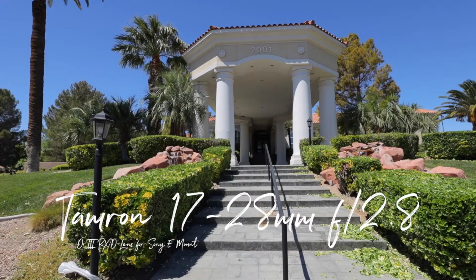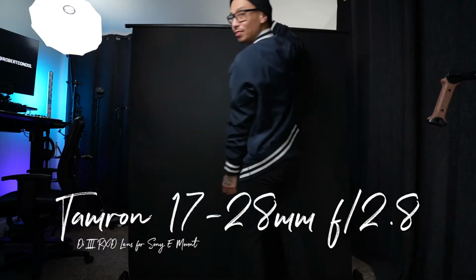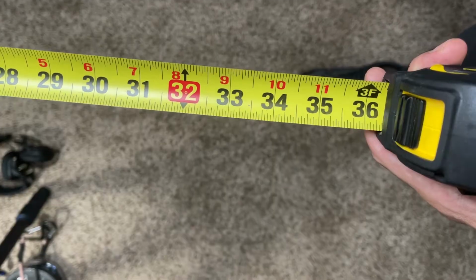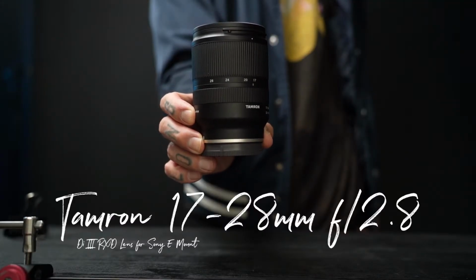If you're like me and you shoot real estate videos, you are constantly filming in tight spaces, just like this room. It's not very big, but it looks big. Or you're one of those vloggers who like to hold their cameras like this. You can see that I'm probably about 3.5 feet, maybe 3 feet away from the camera. Then you might need a wide angle lens.